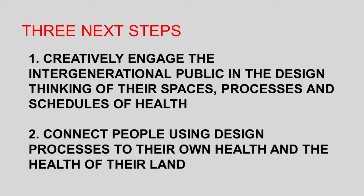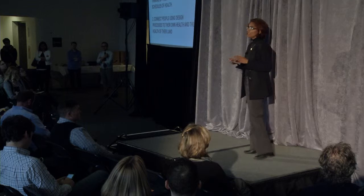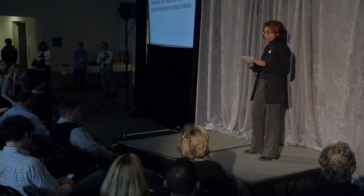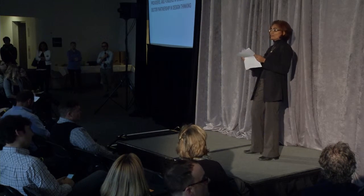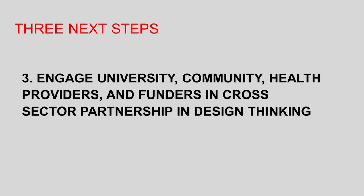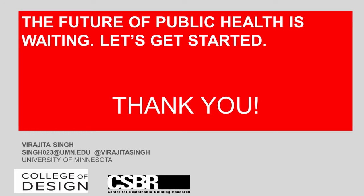Finally, I'm going to suggest 3 next steps. First, creatively engage the intergenerational public in design thinking of their spaces and processes, and also schedules for health. Second, connect people using design processes to their own health and the health of the land, and establish that symbiotic relationship. Third, engage university, community, and health providers and funders in a cross-sector partnership.